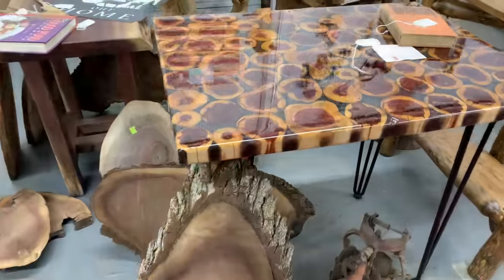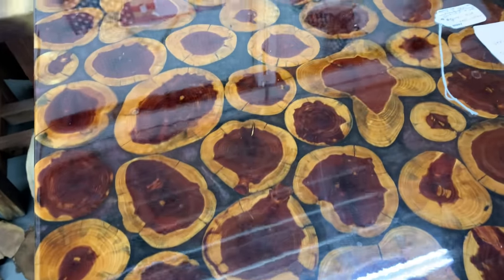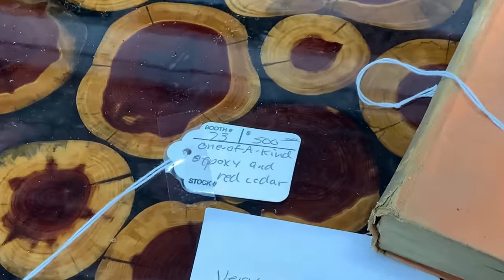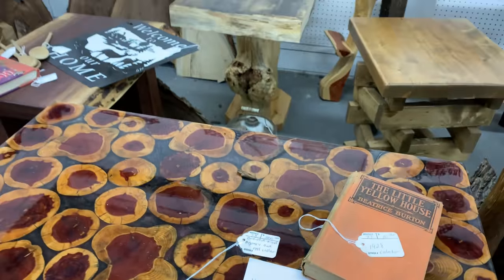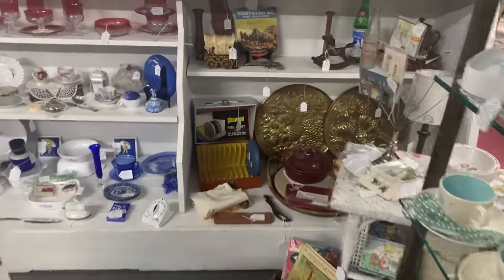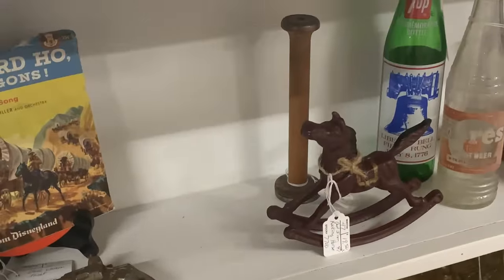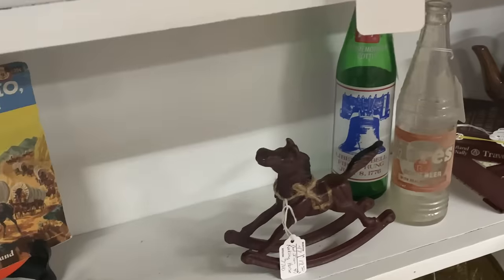Wonder how many hours of work went into this. Oh, look at that epoxy, all those wood pieces. What a unique piece. You have to giggle because as you're going through this mall and there's so many things, it's kind of like thrift store shopping. Your eye just knows what your eye likes. And of course, I spy a spool.